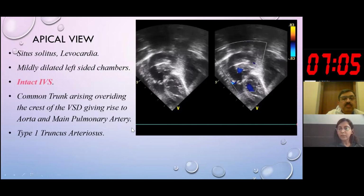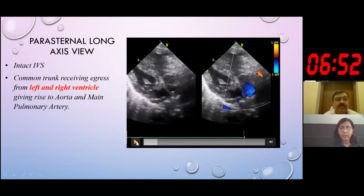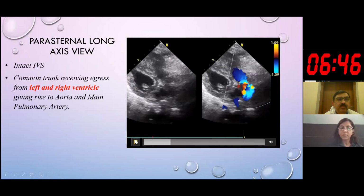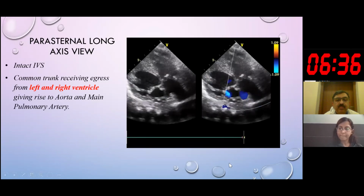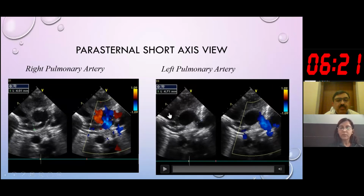This was a type 1 truncus because the main pulmonary artery was visible, which further divided into the left and right pulmonary arteries. The parasternal long axis view again confirmed the findings of the apical 4-chamber view, which showed the common trunk receiving egress from the left and right ventricle, giving rise to the aorta and the main pulmonary artery. These are pictures, not videos. This is the right pulmonary artery and this is the left pulmonary artery, which are of good size, 4 and 4.7 millimeters for a neonate.